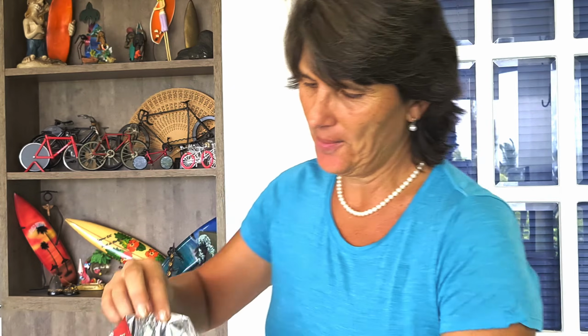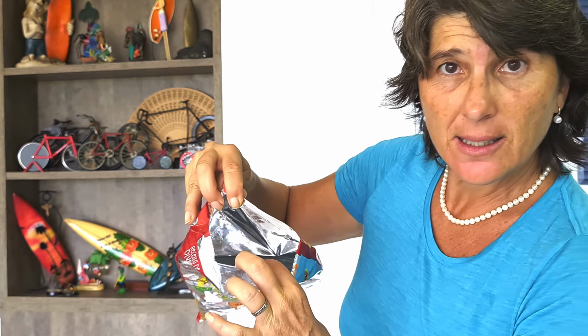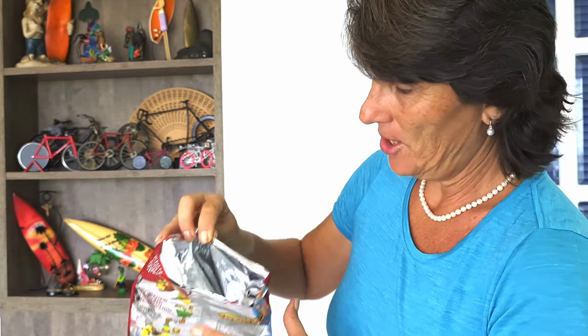The second tip for your feet is, if you are on the street riding and it's cold and your feet are freezing, buy French fries, Doritos, Fandangos. It doesn't matter what's inside. What matters is something that's aluminum inside. So you're gonna buy it, eat it, or give it to someone. That's what I did. Clean it, put some water in it, and let me show you.